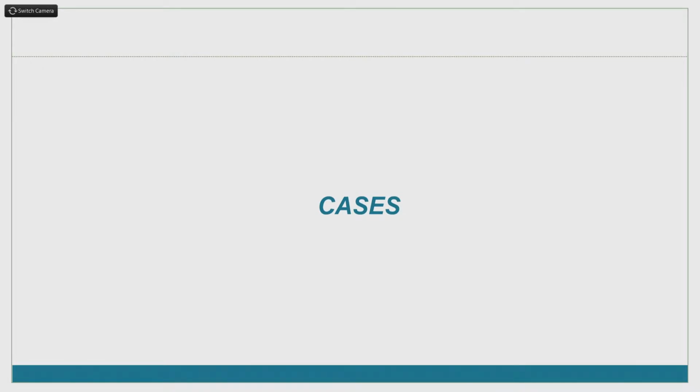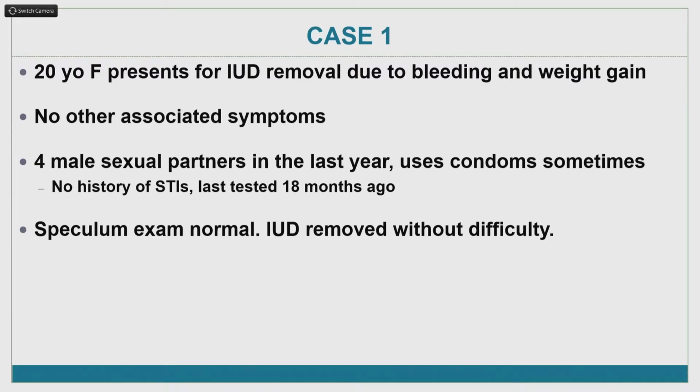So the rest of this talk will be based on a series of cases, so I'll go ahead and get started with the first case. This is a 20-year-old woman who presents for IUD removal due to bleeding and weight gain. She has no other associated symptoms at this visit. She reports 4 male sexual partners in the last year, uses condoms sometimes, and has no history of STIs, but reported last being tested about 18 months ago. Her speculum exam was normal, and the IUD was removed without difficulty. So is STI screening indicated for this patient?